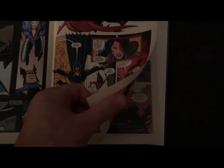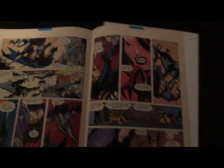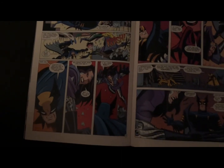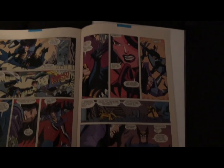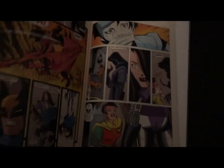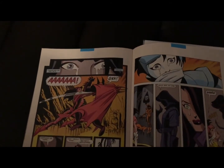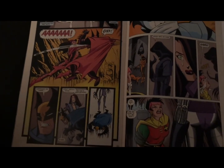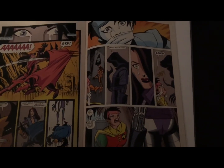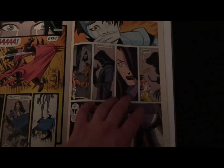Got more fighting with Talia and Darkclaw, Talia Apocalypse, whatever. And you got some more action beats. They're in the Claw Cave, Bat Cave thing. There's that. Robin Jubilee is trapped. He's yelling.